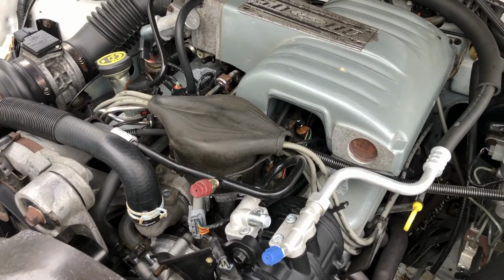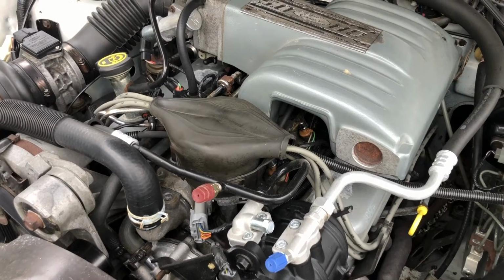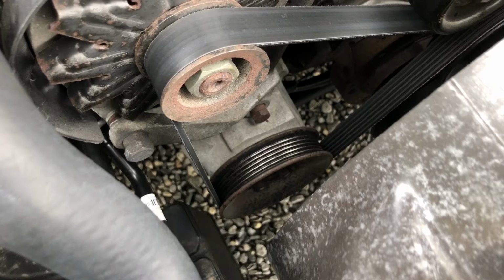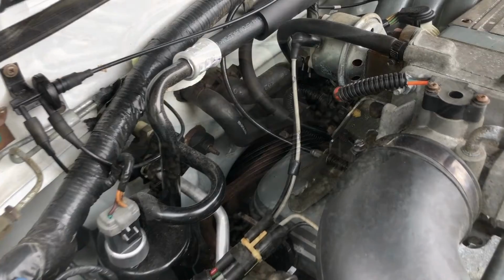The distributor cover usually is gone by now, but this one has the original one, so that's a good sign. The air pump also usually goes in the landfill on modified cars, so if it has an original air pump, that's also a good thing.